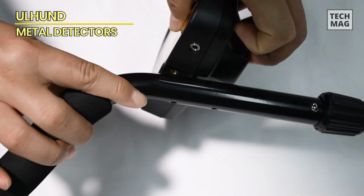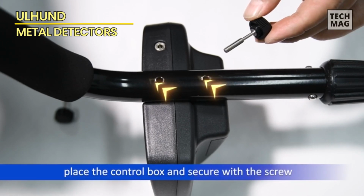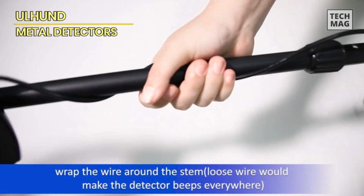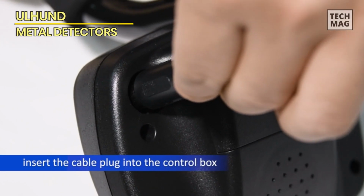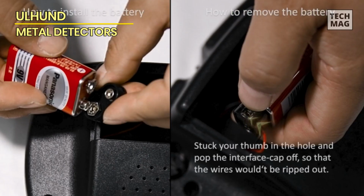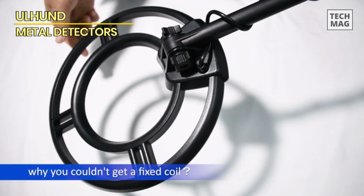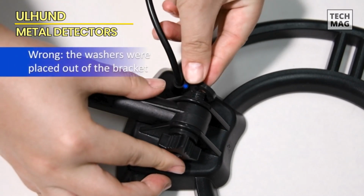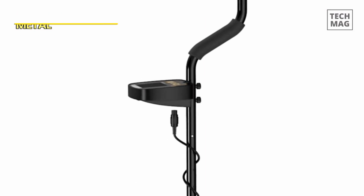With a 10-inch coil and a remarkable 12-inch detection depth, this metal detector offers exceptional coverage and reach, ensuring that you won't miss any hidden treasures buried deep in the ground. Whether you're searching for coins, jewelry, or historical artifacts, the ULHUND metal detector has the power and depth to deliver. This metal detector is designed with user comfort in mind, featuring an ergonomic and adjustable design that ensures a comfortable grip and customizable length.